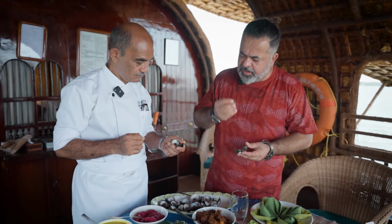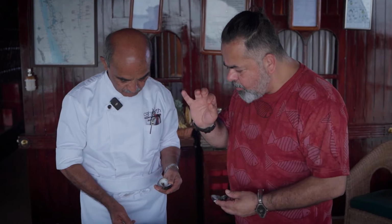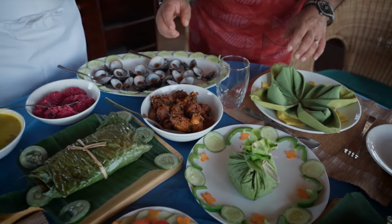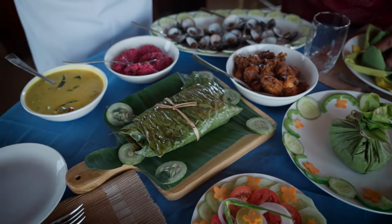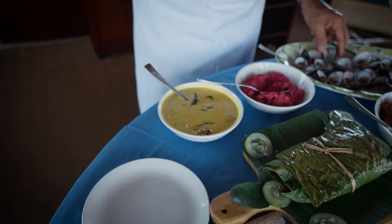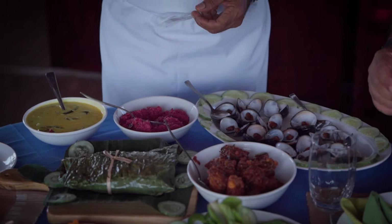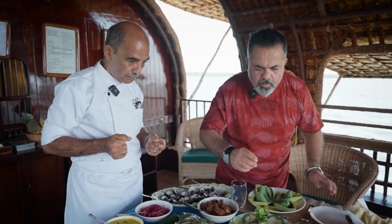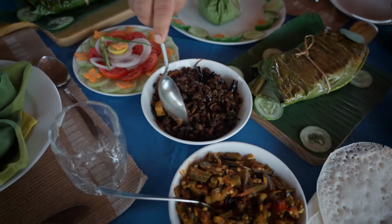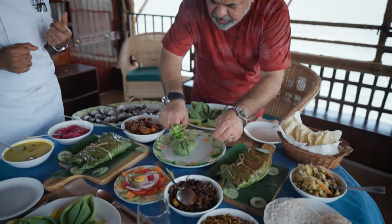So we've got these lovely steamed clams. Very little spices in them. We have a nice chicken curry here. This is the star of the show, the poli chattu. This is a plantain and yogurt curry. This is a beetroot pachadi, which is a very classical preparation of Kerala. We have some really nice masala clams here, cooked all together. We have some prawns here. Let's have a look at them.